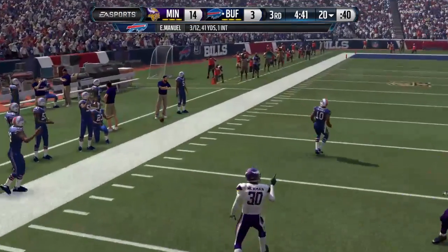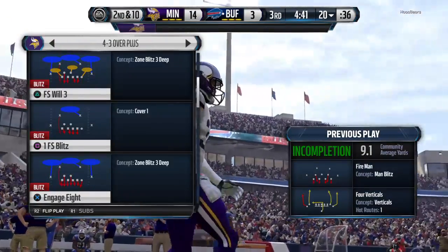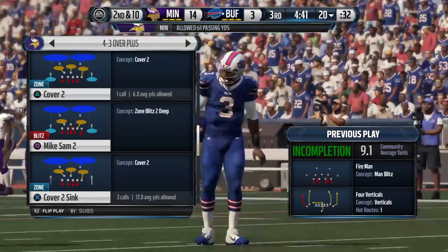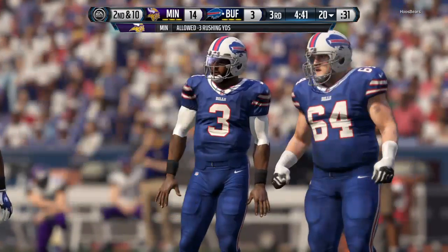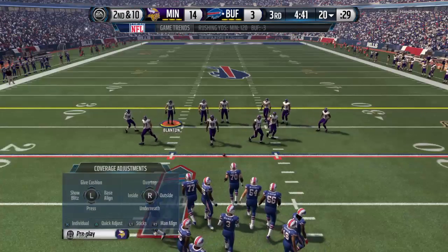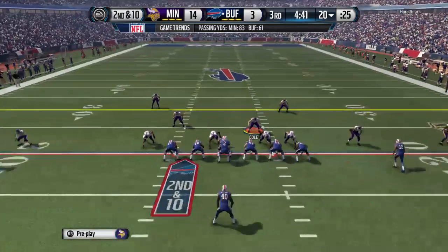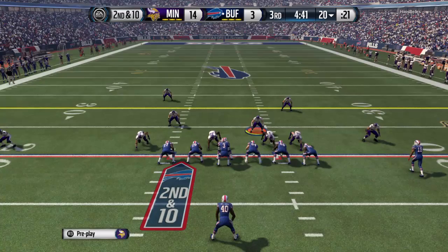Incomplete as Manuel is off target on that pass. The Bills have a tough road ahead of them. Manuel's just been awful to this point. Wow, he has been shaky. There's no doubt about it. Pass protection is there, the receivers look pretty sharp running down the field, but he's not accurate. And when you're not accurate, you lose confidence. They just got to find a way to get him back.